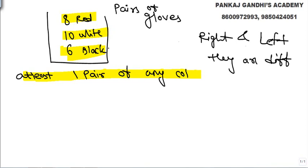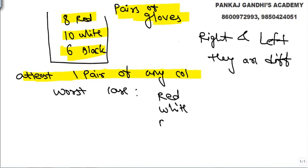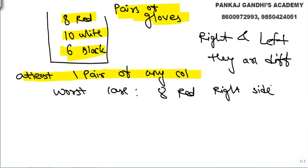So worst case, what all can happen? We always try to find out worst case. Now we cannot say it like the socks question. For socks we did worst case, first will come red, second will come white, third will come black, plus one. In socks it will work out, but in gloves this will not work out, because the worst that may happen is we may get all 8 red but only of the right side.